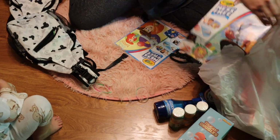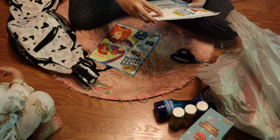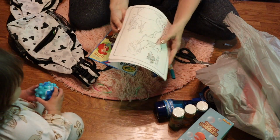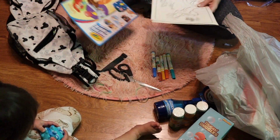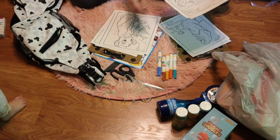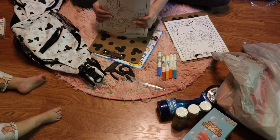Then I got these mess-free doodle pads by Crayola. These are basically invisible markers. They only show up on these papers, and there's 2 different themes. One is a Lion King theme, and the other is a mix of Pixar characters. So this is where my DIY Mickey clipboards come in handy, as I designed these for this project. I'm splitting up the Lion King pages, 1 for each of my boys, evenly spacing those out, getting those ready for their boards, and then we'll just take turns with the book in the car.